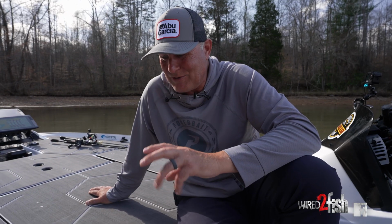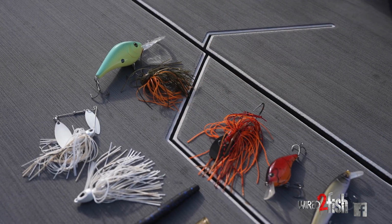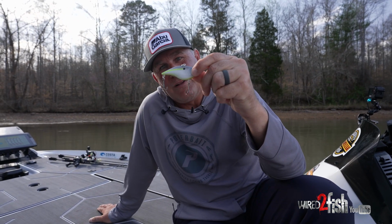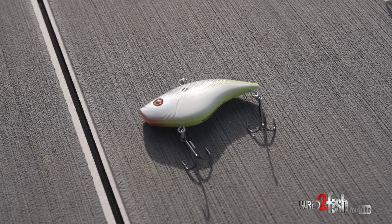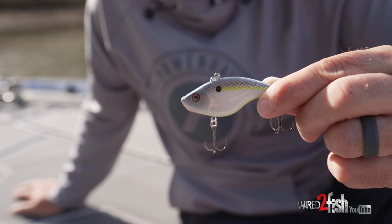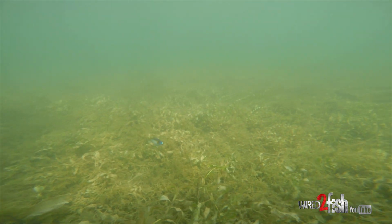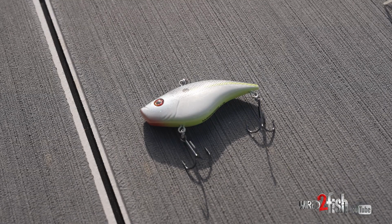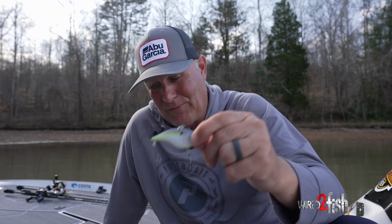I just wanted to show you some of my favorites, and I've got them divided up by season. Let's start with prespawn, a lipless. This is the War Pig, half ounce. If you're not throwing a lipless, and you're not throwing a War Pig in the spring on the Tennessee River, you're going to have a long spring. It's just a staple. The fish are getting shallow, they're getting on gravel. Lipless, War Pig, gotta throw it.